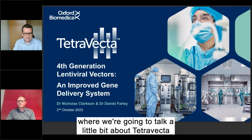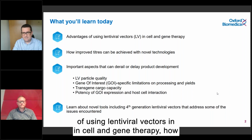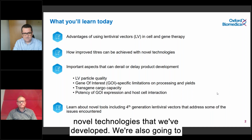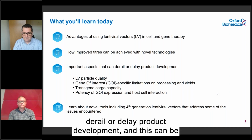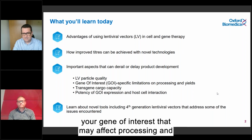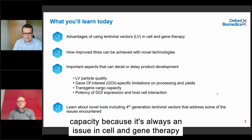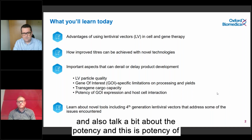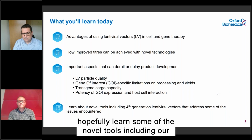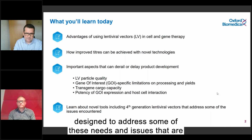We're going to talk a little bit about TetraVecta and lentiviral vectors in general. What we really hope that you're going to learn today is some of the advantages of using lentiviral vectors in cell and gene therapy, how you can improve titers, and we're going to show you some of our novel technologies that we've developed. We're also going to talk a little bit about some of the important aspects that can derail or delay product development, and this can be anywhere from particle quality, interactions of your gene of interest that may affect processing and yields. Also, some of the big questions like transgene cargo capacity, because it's always an issue in cell and gene therapy, and also talk a bit about the potency, and this is potency of your gene of interest expression in your host cell and how this interacts with the host. And finally, we'll hopefully learn some of the novel tools, including our 4th generation lentiviral vectors that are actually being designed to address some of these needs and issues that are encountered.